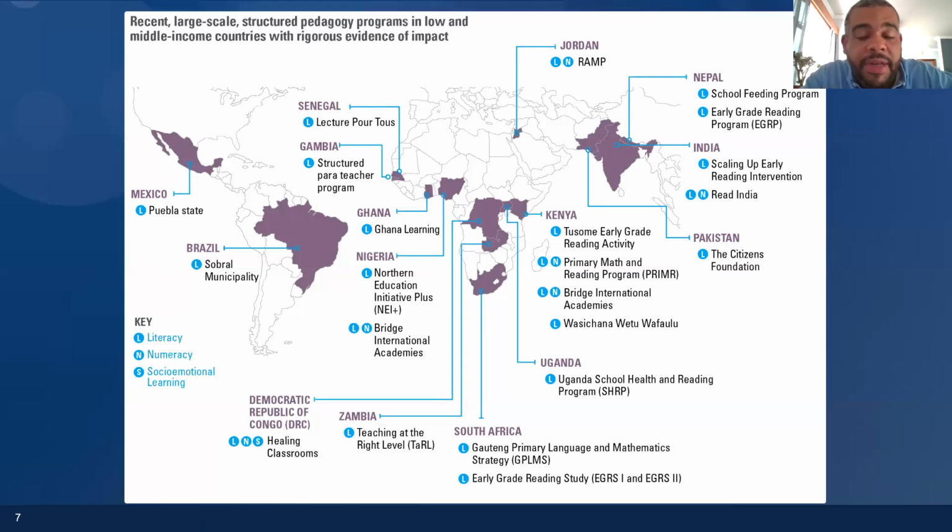We also have different subjects. There's maybe a misnomer that this is really about literacy. I think there is evidence of effective structured pedagogy programs also in numeracy. And if you look at DRC, there's also social-emotional learning. I know there are other programs on social-emotional learning that are having promising impacts on outcomes. So the evidence we pulled together for these guides is drawn from various programs, across subjects, and across government implementation styles. So the guides try and address that diversity.